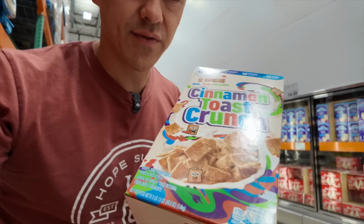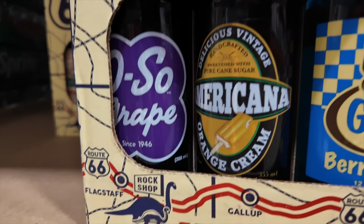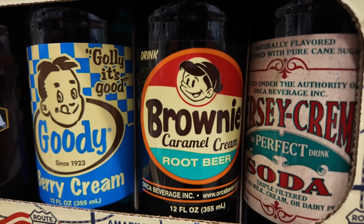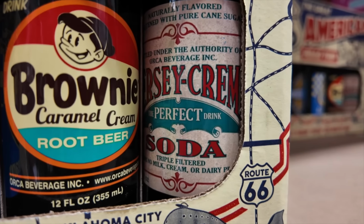Plus the girls will eat this for breakfast too. This is cool. American Road Trip Soda. So some classic soda flavors. There's grape, orange cream, berry cream, never heard of that. Caramel cream or root beer. And then this is the perfect drink, just soda.